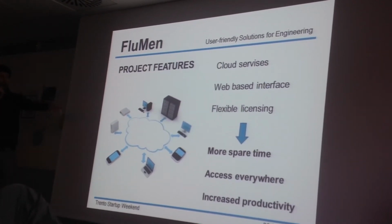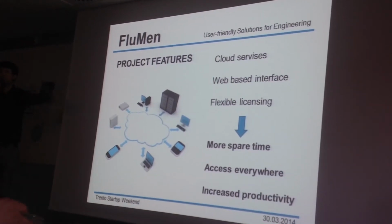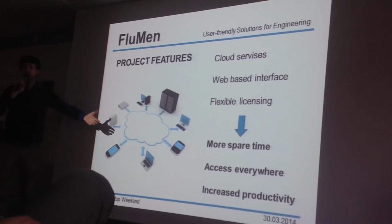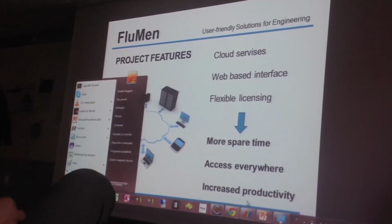In this way, you can also access the results of your simulation, or your PC simulation, everywhere in the world you are, and at the end of the day, you can increase the productivity of your company, and obviously increase the performances of your products and the design of them.